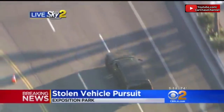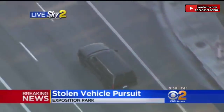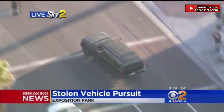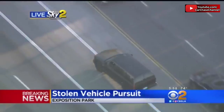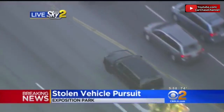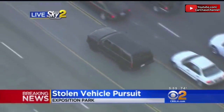Up here, this is going to be, let's just say, a different division of LAPD. I think this is the Southwest area. But I can tell you that the officers that patrol this area, they know this is happening. They're close by. And if they can render aid, they definitely will. Right now, they're just kind of watching and waiting, seeing if the trouble comes to them.